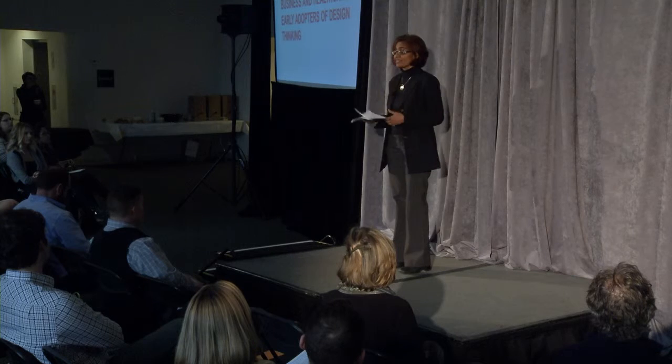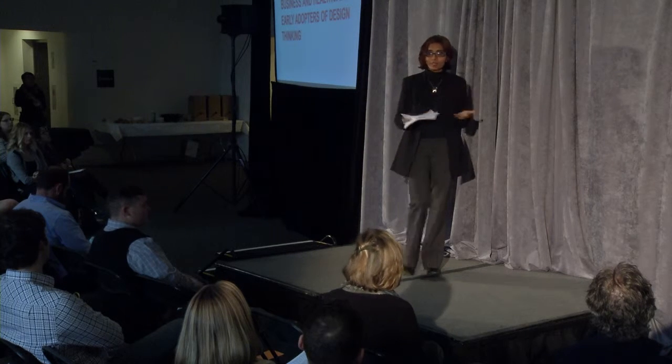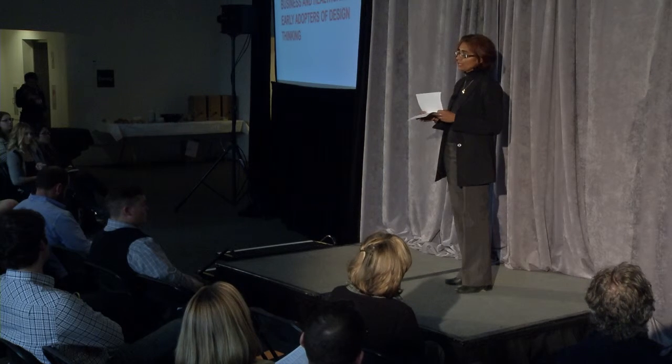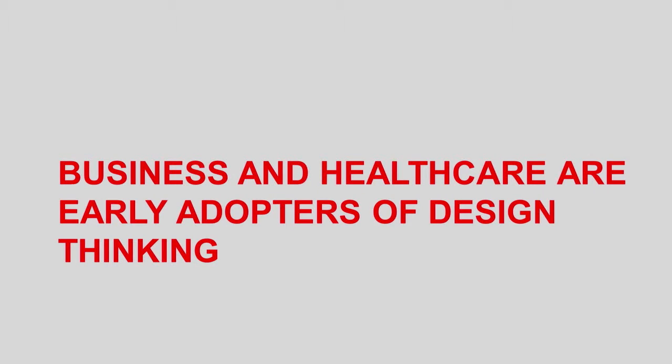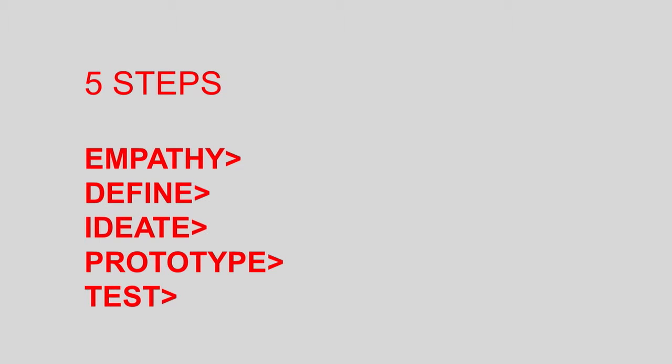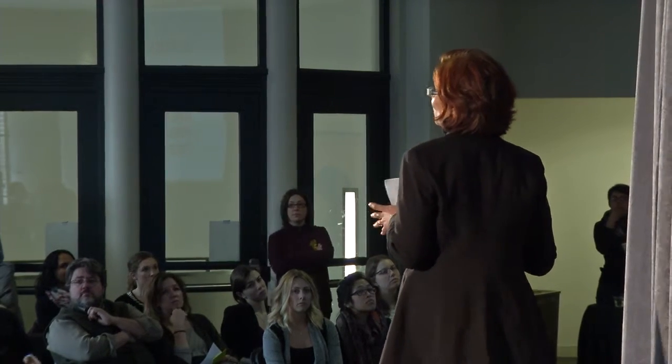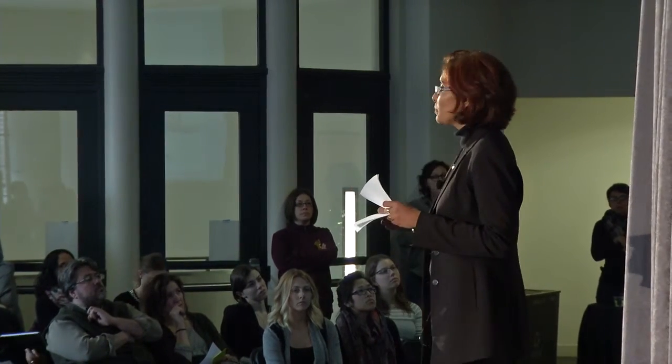Business and healthcare are early adopters of design thinking. So I think by correlation, public health is already embedded in kind of the realm of using design thinking in many ways. Design thinking has a step-by-step process. It's simplified by IDEO school into these 5 steps: empathy, define, ideate, prototype, and test. Of these steps, I'm going to focus on a few just to kind of get into deeper.